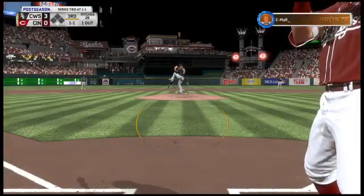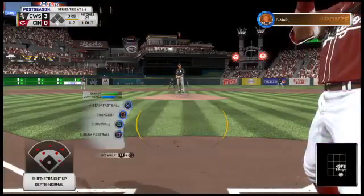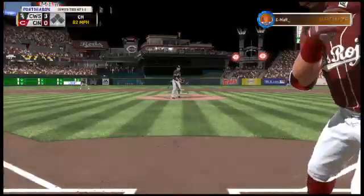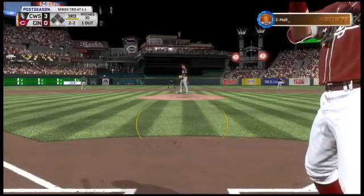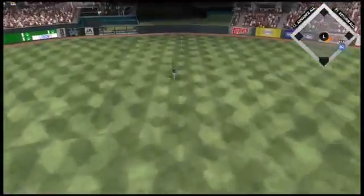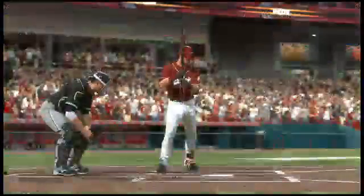Now the pitch. Takes a fastball on the inside corner. Check swing, no swing, says the home plate umpire. Ball 2. Into the windup. Here comes the 2-2 pitch. Hit fairly well out towards straightaway center. Peterson has a read on it, and that's the second out of the inning.